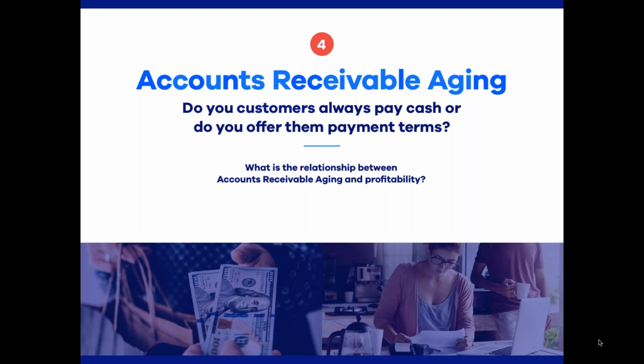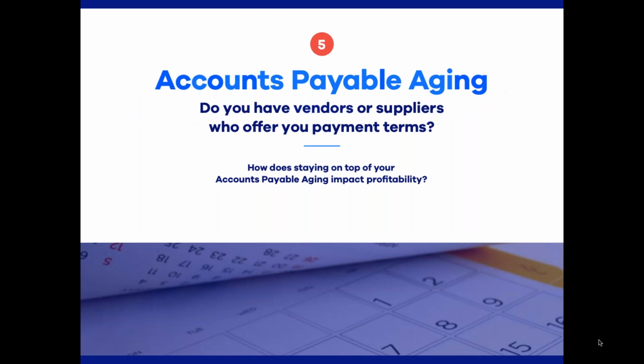Now, I don't know what the metric is for your business. Maybe it's 120 days, maybe it's 60 days, but you need to determine the impact on your cash flow, because your accounts receivable aging should be factored into that. And so you need to figure out for your business, how many days can you go before you start losing money on a small business customer?